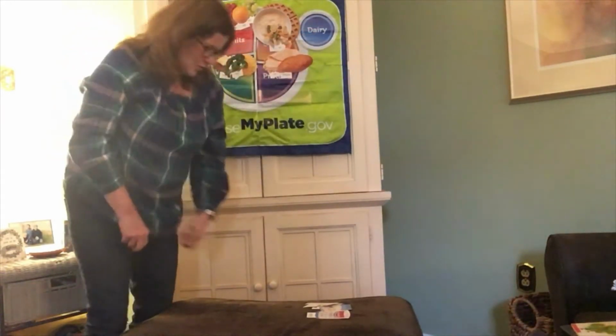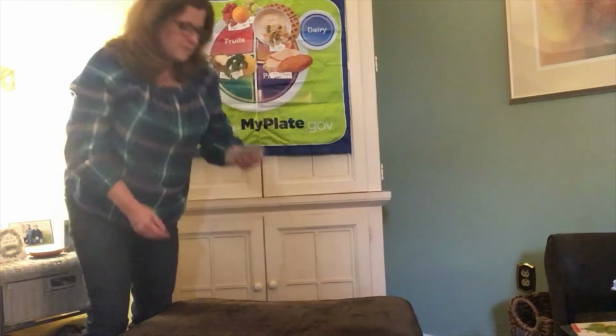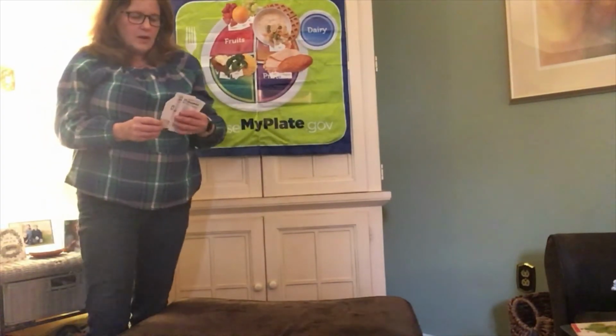So finally, we have our blue group, our dairy group, and hopefully you drink this, or you might have had it this morning with cereal. You might have it with dinner or lunch at school. It comes from a cow. It's white, and it is milk.